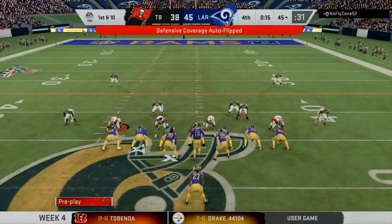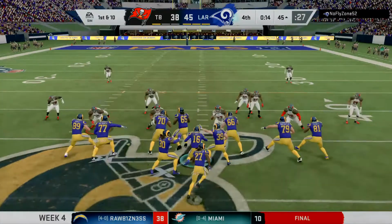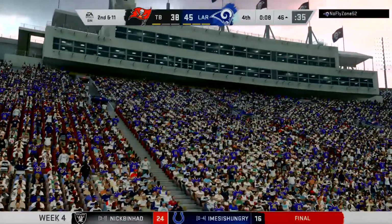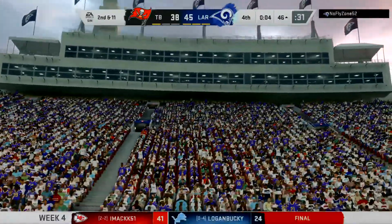Come on, 20. Okay, just like that. The Rams go victory formation as they take the knee. A loss of a yard brings up 2nd and 11 at the 46-yard line.